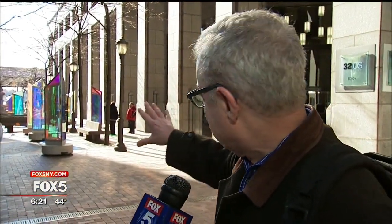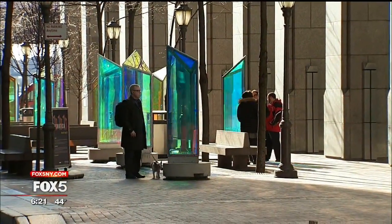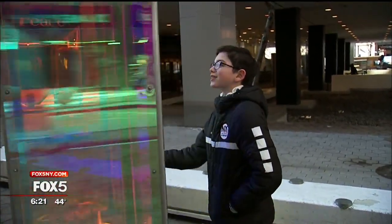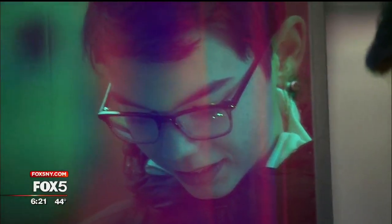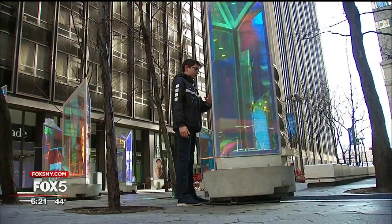I couldn't figure out whether I'm supposed to look through the glass at what's behind it, or if it's supposed to, at one point, it reflects me with a bunch of different colors. I thought it was a very interesting addition to the city, and I wish it would stay. Each prism is covered with a special film that reflects all the colors of the rainbow. They stand almost 8 feet tall and catch the attention of many people walking by.